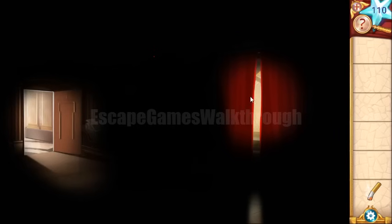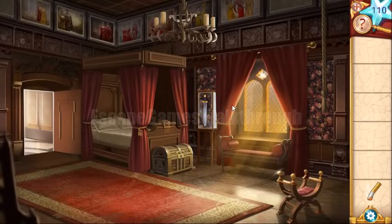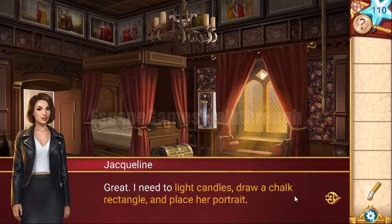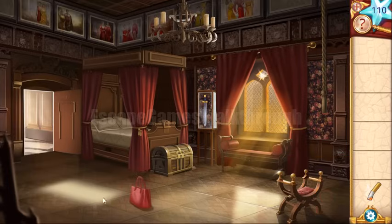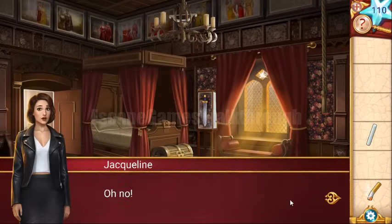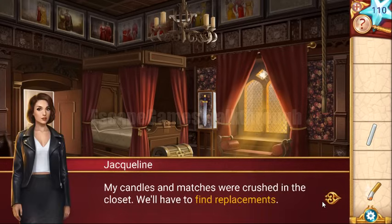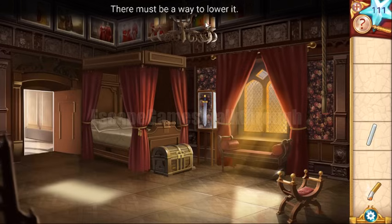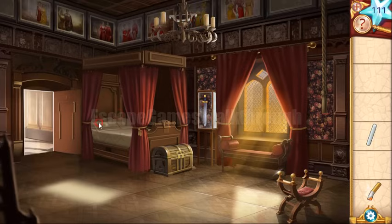It's dark. Now let's move the curtains, and the surface here is clean, so here we are to summon the spirit. A chalk. So we have only chalk, and now we need to find the candles and the other things. Here's the star. So the candles are here, and we need to find a way to reach them.